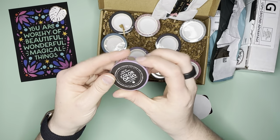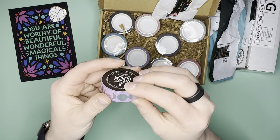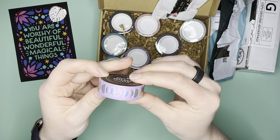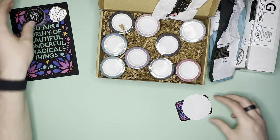So we got 10 meters of washi tape. So this isn't even just a tiny roll. You got a nice hefty roll, and that's pretty purple with the phases of the moon of this washi tape with that fluorescence. That's a freebie there.